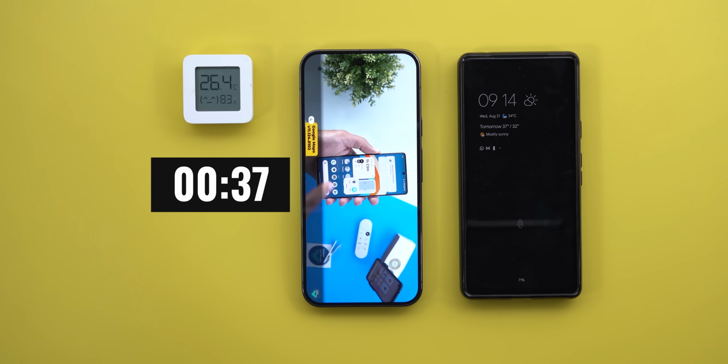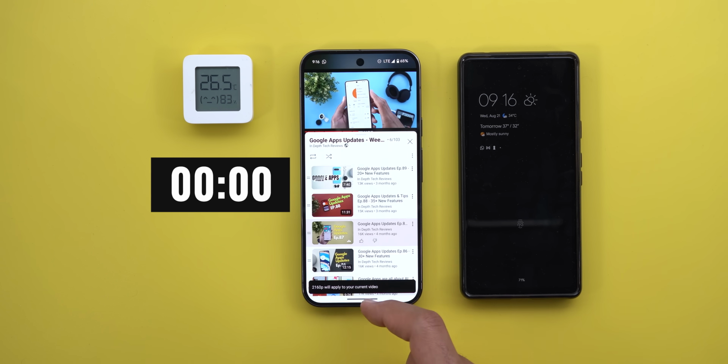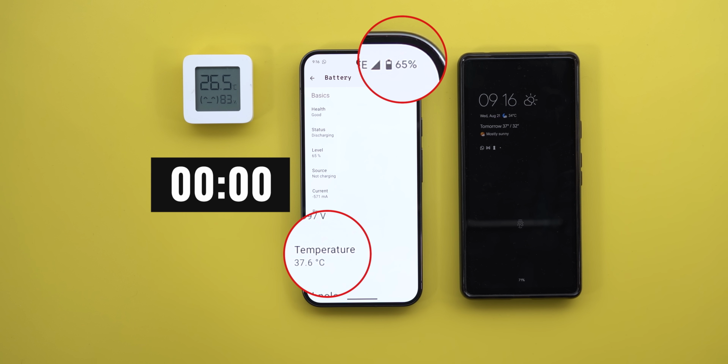Next, I will play some of my YouTube videos at their maximum resolution, which is 2160p for 1 hour, so let's begin. After 1 hour, it consumed 12% to be at 65%, and the temperature was at 37.6 degrees Celsius.